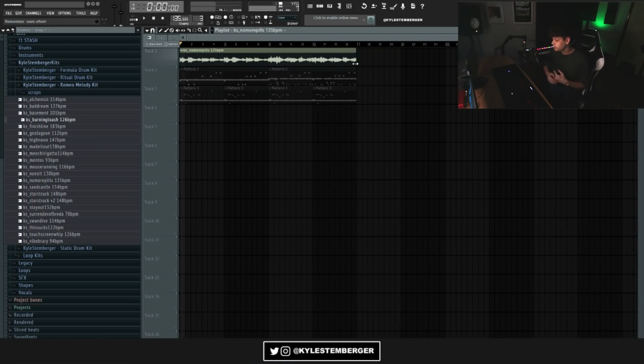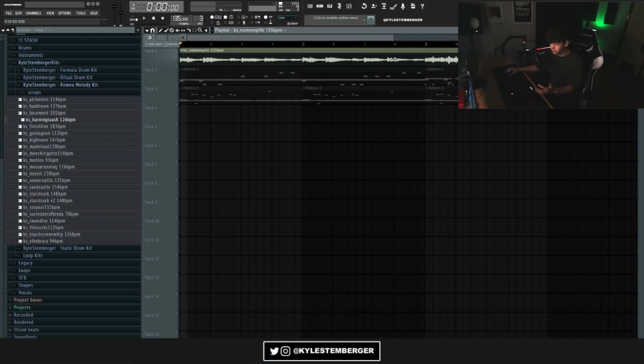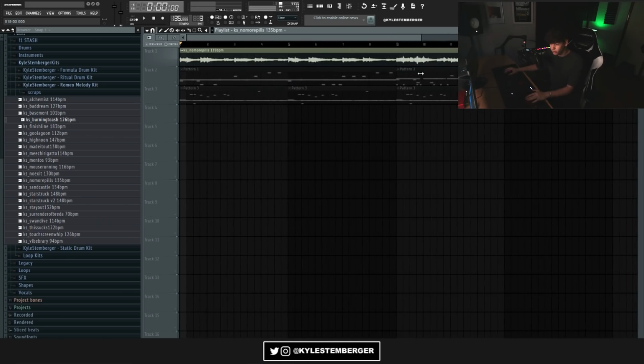So my point with that is when it comes to your melody, make sure you have multiple layers on your melody so that it doesn't get too repetitive and you can take things out, bring more things in, like take an 808 out, bring a sub bass in, just things like that that make the beat more interesting so the artist just doesn't get bored of hearing the beat.